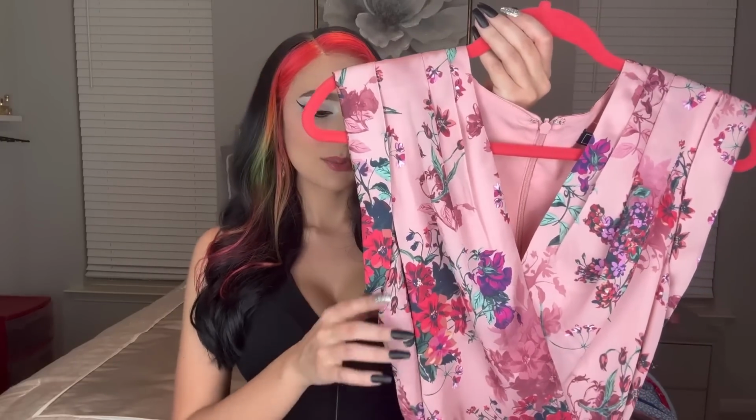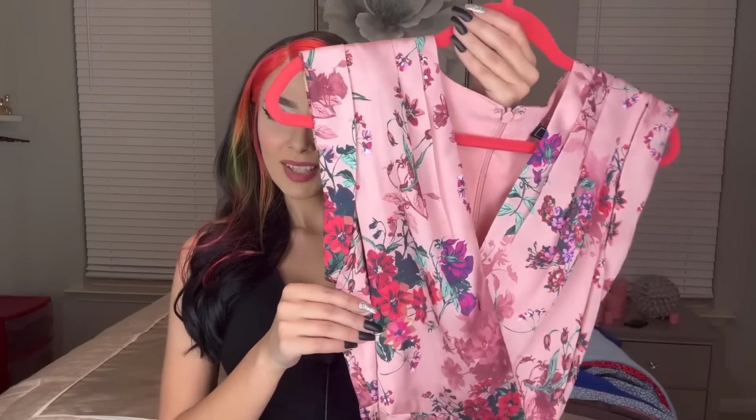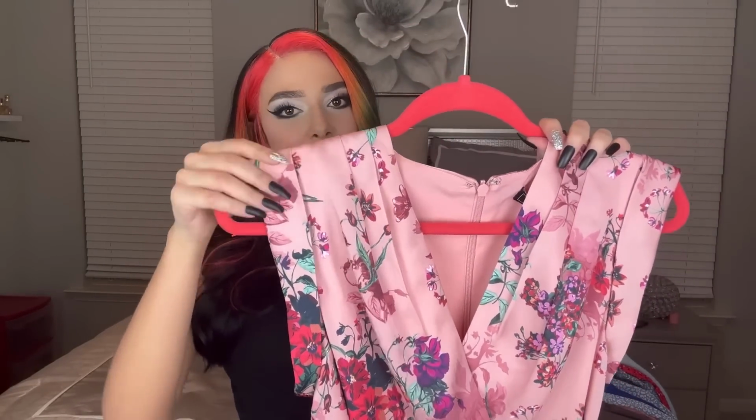It's brand new, never been worn, but don't let that stop you from picking it. I would love for you to wear it first. So this is our first option. No need to make a decision just yet, but keep this in your thoughts.